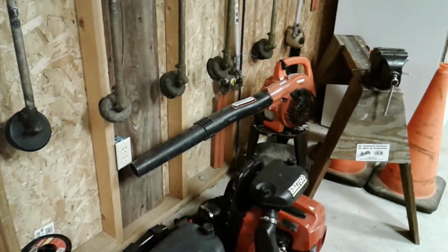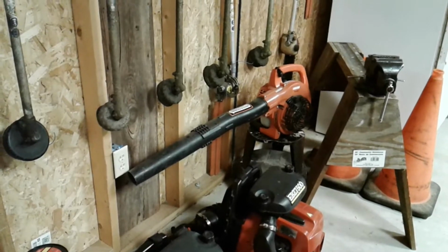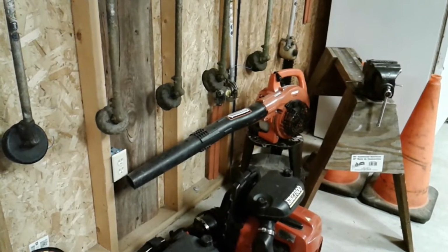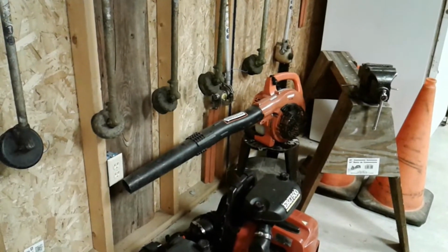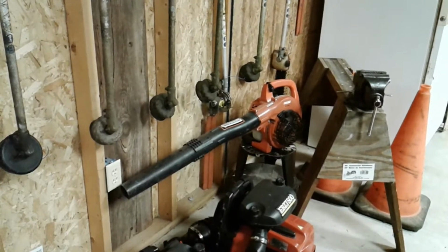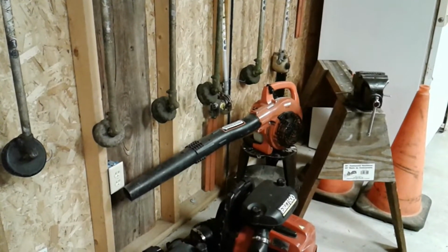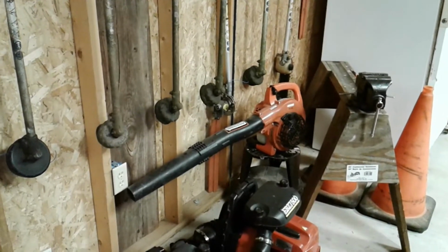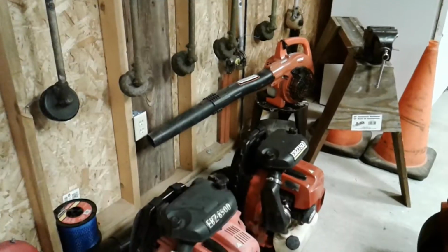So what you're looking at here, you got the little Echo 250. It's a good little blower. It's got a vacuum bag attachment where you can suck up leaves. That's the main reason I got it. But during the summers, I take the vacuum part off and I just use it if I need to grab something, catch something I missed in the backyard or something like that, or I can throw it on the mower. That way I don't have to pack that big backpack all the way back there.